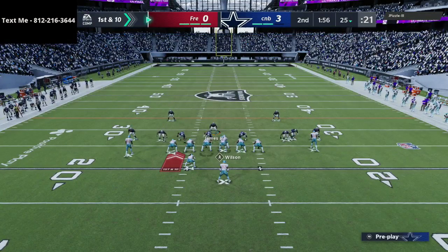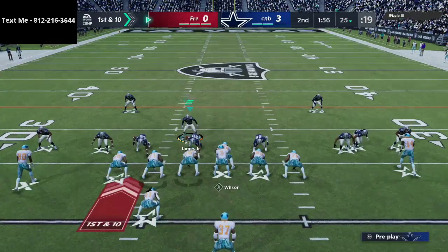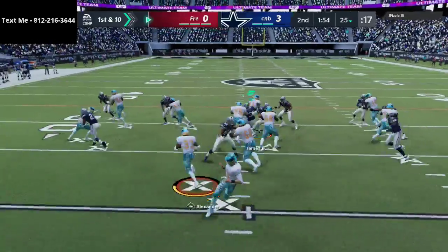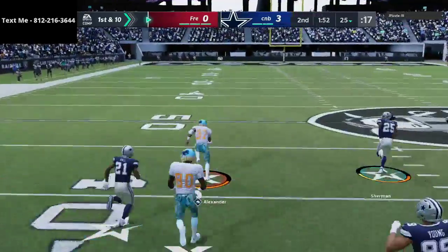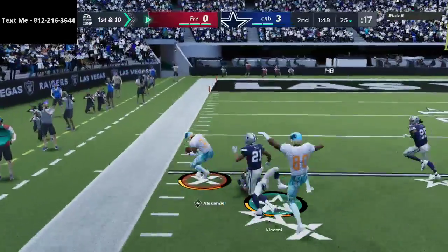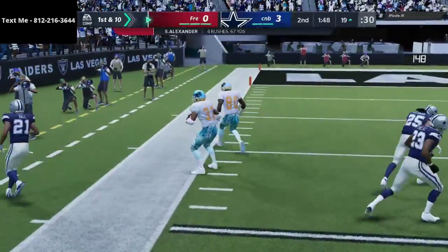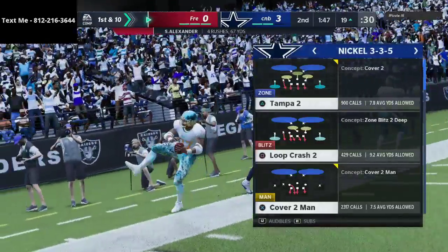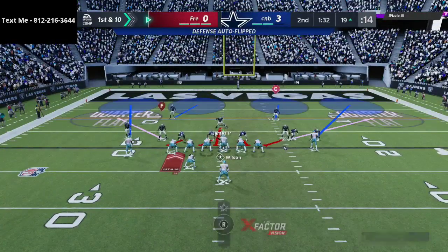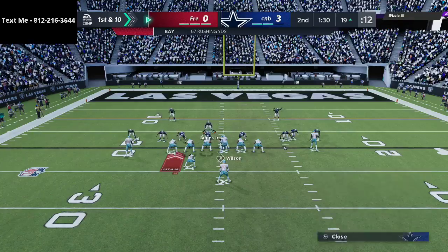All right, here we go. Let's see if he goes inside zone here. He's ran inside. Nope, he's going to go stretch. And he goes to... See, this is why I don't like runners. I feel like that's such a fluky play. I just don't understand that at all. He's probably going to go right back to it. And I'm okay with that.